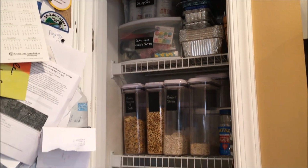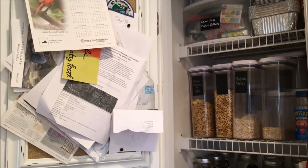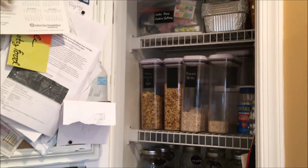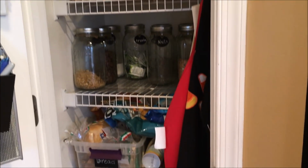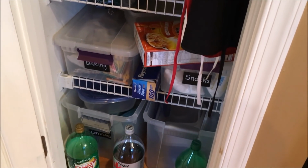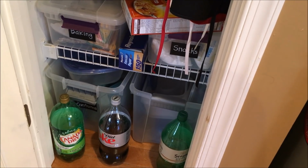So this is what this pantry is looking like on the inside after the big holiday. This is also the cabinet that I use as our family control center. I did a video on that last year that I will put a link to up above. But this cabinet isn't too bad. I do have a couple shelves that are really jammed full of stuff that we'll have to organize and clean out.